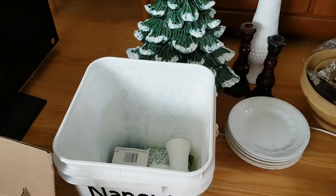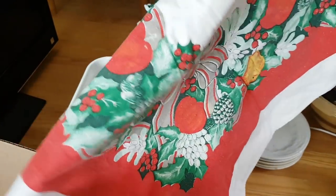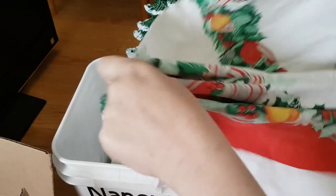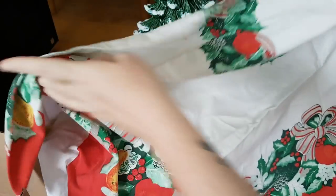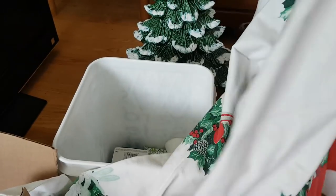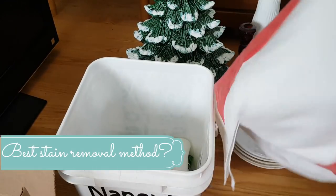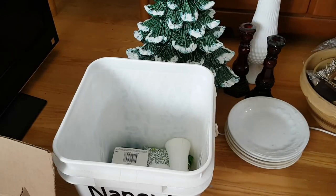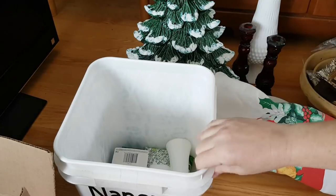Anyway, I got this tablecloth, this Christmas tablecloth. It's sort of traditional, but it's got a lot of stains on it. So I asked the lady if she would take 50 cents for it and that I would try to work out some of these stains. So a little bit of elbow grease, 50 cents. We'll see if it was worth that. But otherwise, it's in good shape. There's no holes or burns or loose hems or anything. It's just stained.